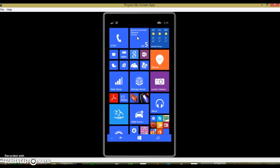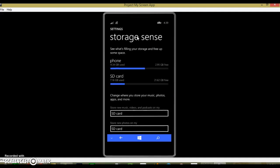Now the next important live tile is the storage sense, which is right next to the data sense. And this is very important. The Lumia 640, like a number of phones like the 635, they only have 8 gigabytes of storage. So it's not a lot if you're a gamer, or even if you use a lot of applications or apps. And since I'm not a gamer, but I do use a lot of applications, the storage sense, and also I use the internet, I have to really look at this.